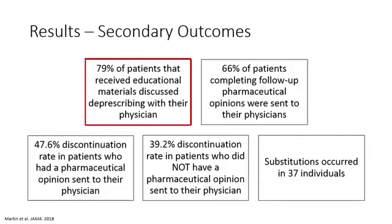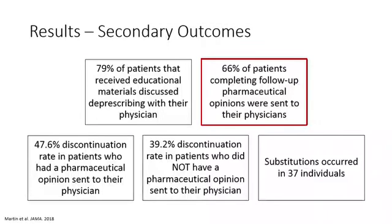Secondary outcomes involved evaluation of the process of delivering educational materials to patients and pharmaceutical opinions to physicians. Of the 270 patients in the intervention group, all received educational materials, and 79% of these patients had a discussion with their physician about deprescribing. 219 patients completed a 6-month follow-up. Of these, 66% had pharmaceutical opinions sent to their physicians.